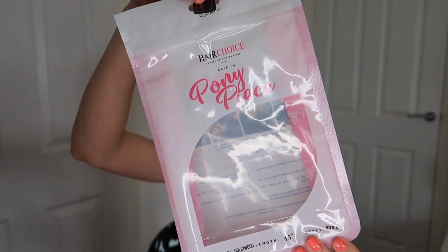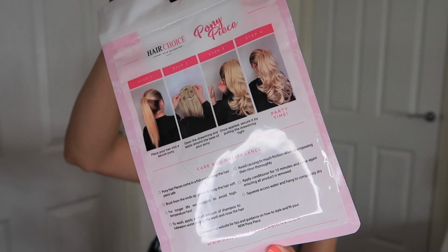As well as this 16-inch ponytail. So this is the packaging that it came in here, and it gives you instructions on the back of how to apply it. This is the pony piece. So this is slightly different to the normal ponytails that I wear, in the sense of normally you clip the ponytail in at the top and wrap it around, whereas this has got 4 clips. You open it out, you put your hair in a bun, and you secure the clip grips around the bun and then pull the toggle at the bottom, and it's just so secure.